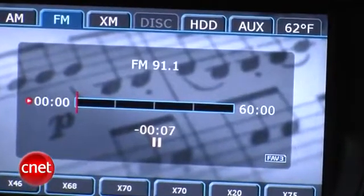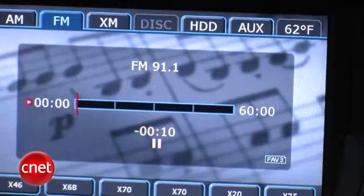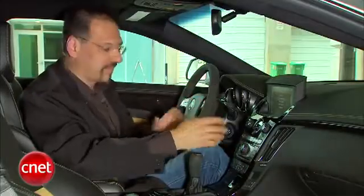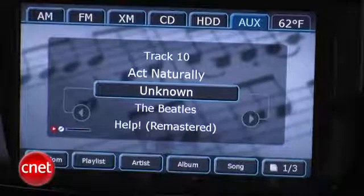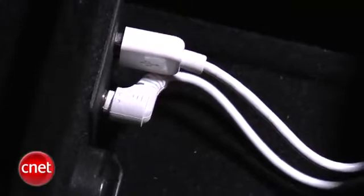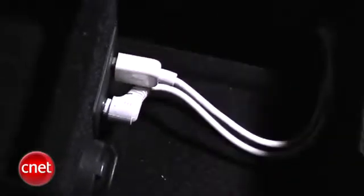Just hit the pause play button and start caching a broadcast for up to 60 minutes, either AM, FM, or XM. And because you've got a hard drive, you can record your CD to it. And under aux, you've got access to all the stuff here in the glove box. Let's see, we've got a USB and an aux jack there with a special double pigtail connector that lets me hook up an iPod or iOS device.